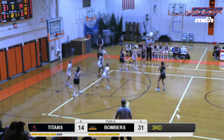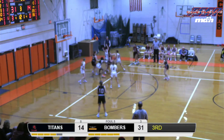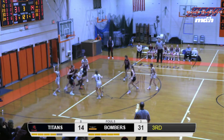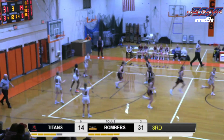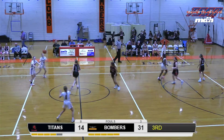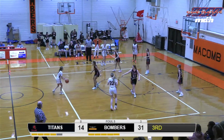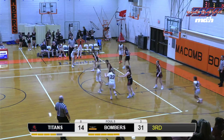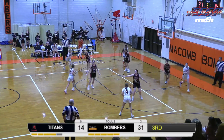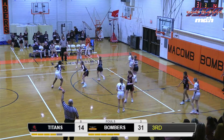In the corner, Grothau now with it. Gets it to Nichols, top of the key. Drives inside. Passes it over. Here's Grothau, 3, hard off the back iron. Hines, nice rebound down low. And flips it over to Hare. Jordan Hines has been huge on the glass tonight for the Bombers. A couple offensive rebounds. She's done a nice job closing out defensive possessions. Can't ask for much more.